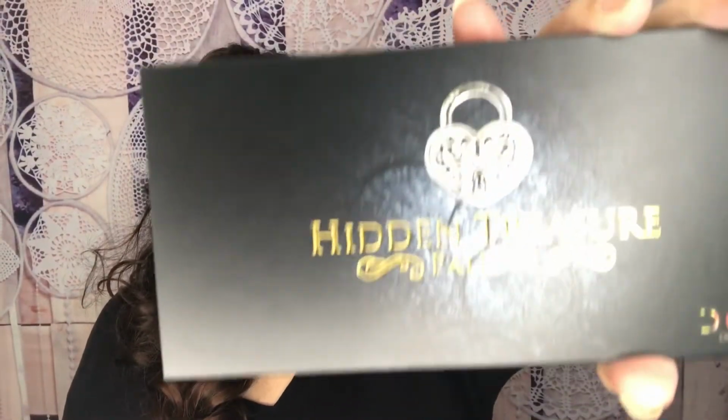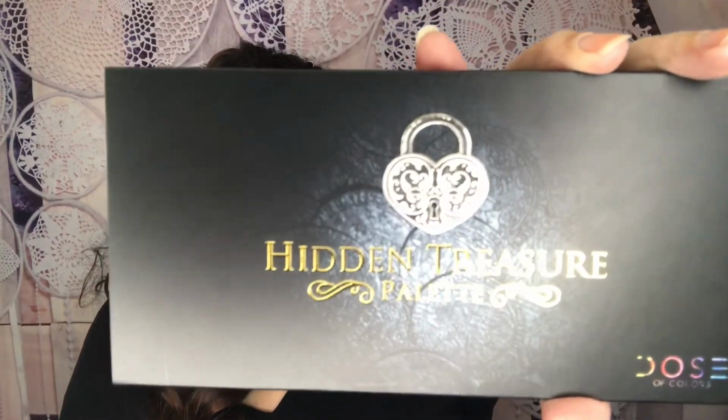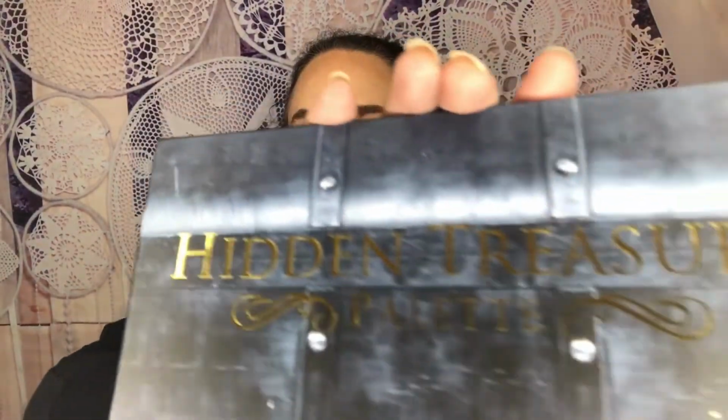Lastly, from Dose of Color is the Hidden Treasure Palette. Our Hidden Treasure Palette includes 10 eyeshadow shades, perfect for creating a smooth transition between colors and or smoky effect. Retails for $50. The Dose of Colors is cruelty-free. It looks like a little trunk. Oh, these are gorgeous shades. Mirror on this side, and then here are your shades.